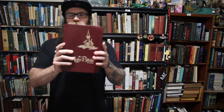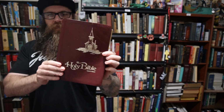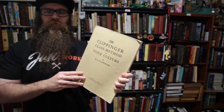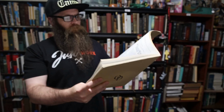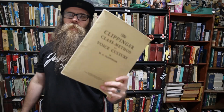Alright, we have another Bible. This one sold for $14.40 plus shipping. King James Version. Very cool cover art on here. Next up we have the Clippinger Class Method of Voice Culture. Interesting title there. This is a music book. I believe this came out of an estate sale. Only sold for $6.29.